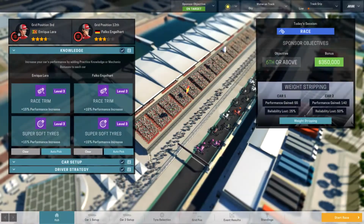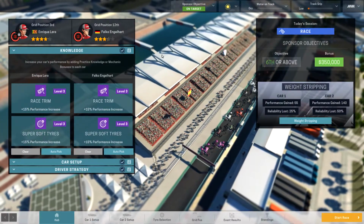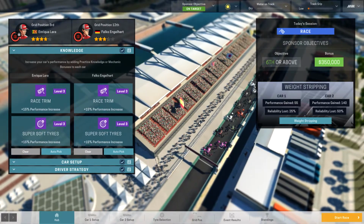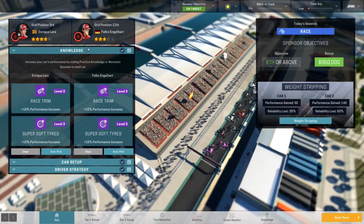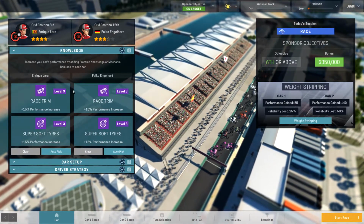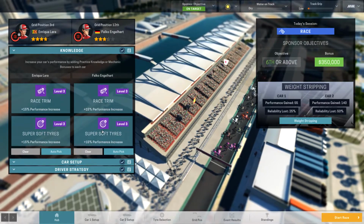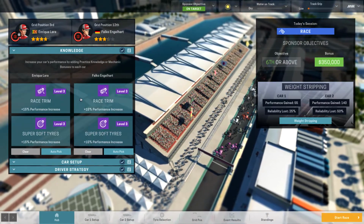All right, ladies and gentlemen, welcome back. Falco qualified 12th. I tried to keep him out on just regular soft tires in Q2, trying to set him up. Enrica was able to get in another lap on super softs. We have a few super softs left, so I'm going to keep the super soft bonus in there for a performance boost. Of course, we maxed out race trim.